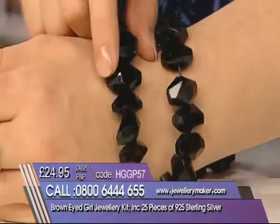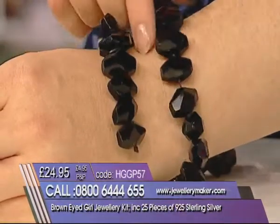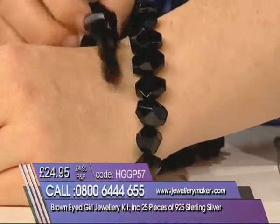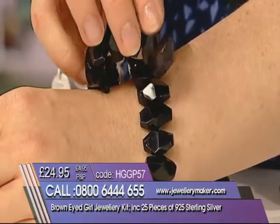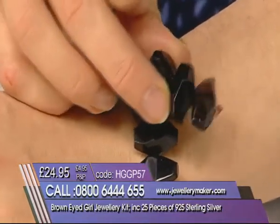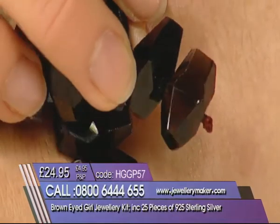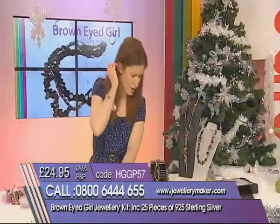And again, what you're not going to appreciate across the screen is that lovely rich coffee colour, that lovely chocolatey colour that they give you. They look very dark on screen there. They have got that depth, but they have also got the internal beauty that you'd expect from a very fine quality smoky quartz. They are gorgeous.